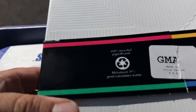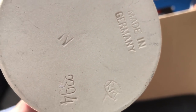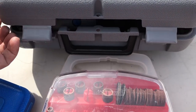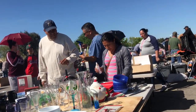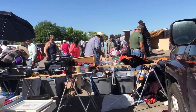This? This looks interesting all of a sudden. Okay, now this is interesting. Made in Germany. But this Dremel box is promising. And there it is, boom. Oh man, look at that, that's like a bird carcass. Everything's a dollar, dollar sale. Everything's a dollar here, $1.